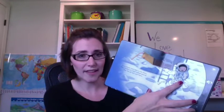This is the space one. We have a whole line of these that are really awesome, and we even have some storybook ones that just started coming out, Cinderella and Beauty and the Beast, which I haven't seen yet, but they look really awesome.